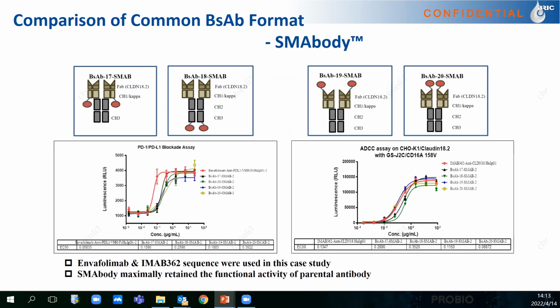In the third group, we adopted the SMAP-body format using the sequence of IMAB362 and envafolimab to build the bispecific antibodies. Just like what we expected, this particular format is able to retain most of the activities from each parental antibodies based on the data from the PD-1, PD-L1 blockade assay on the left panel and the ADCC assays on the right panels.